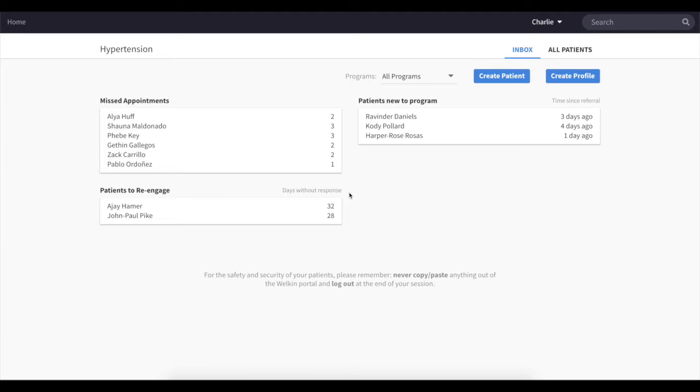When Charlie, who is a care coordinator at our clinic, logs in, he lands in his inbox, which is a collection of personalized tasks he needs to complete today. These tasks keep him focused on what he needs to do for our patients, whether he's assigned them for himself or they've come from our team or automation rules and triggers, such as patients missing appointments.